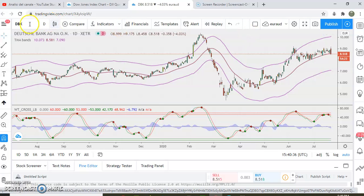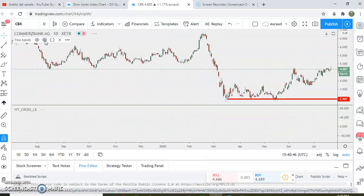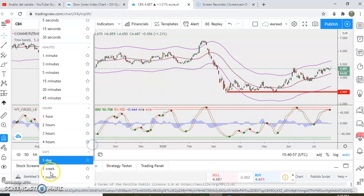Now, if we move on and analyze Commerzbank, we will see which one between Commerzbank, Deutsche Bank and Unicredit has the biggest chance to overperform over the next weeks. So the scenario here is slightly different. Here we have the daily chart, but let's switch first to the weekly to then analyze the daily one.